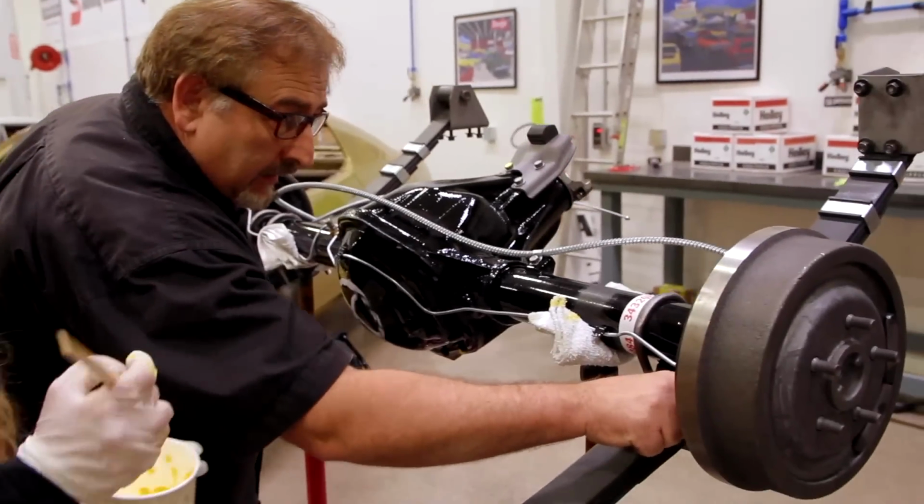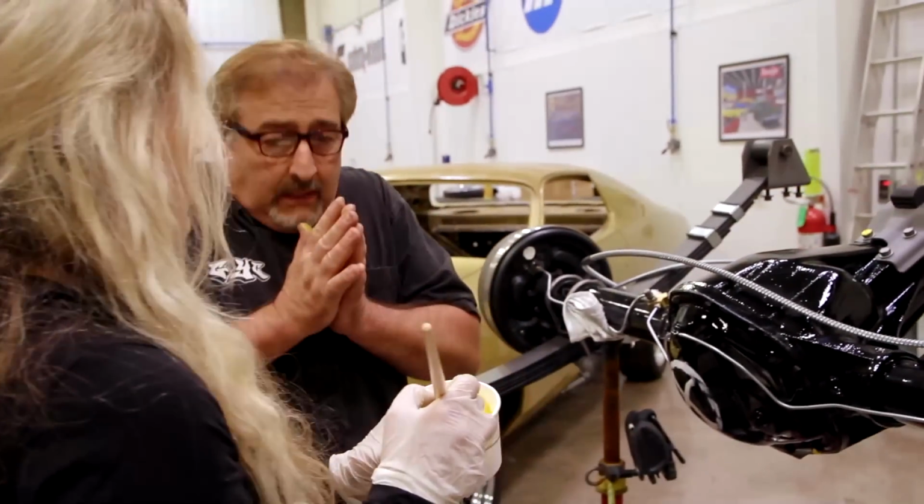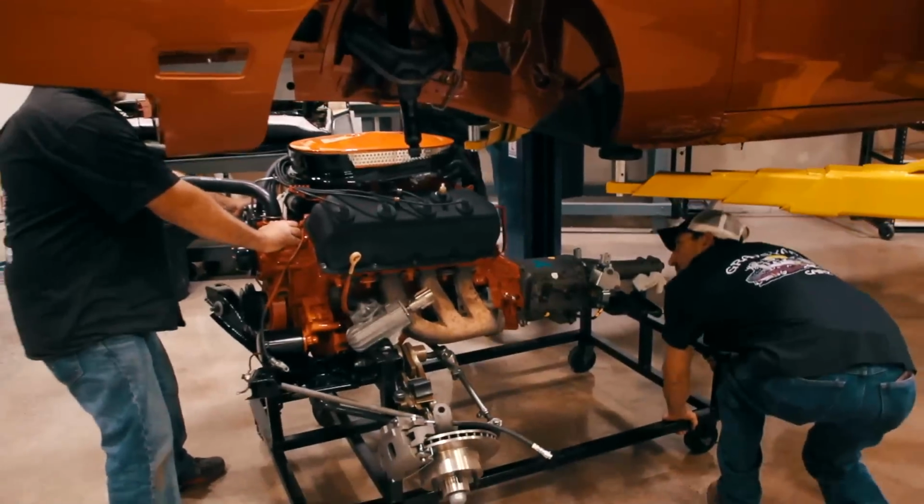Give me one right in there on that inside of that. No, no. Oh, dear God. Why have you gone crazy? Next time on Graveyard Carz, the pace is quickening for the burnt orange Hemi Charger.